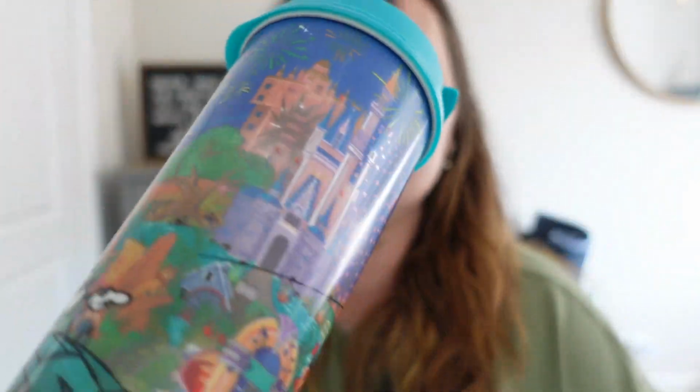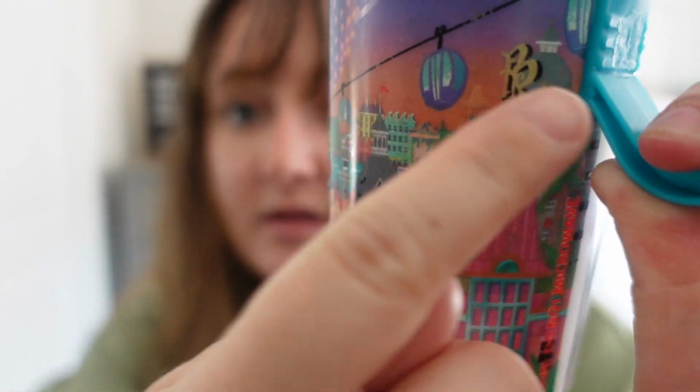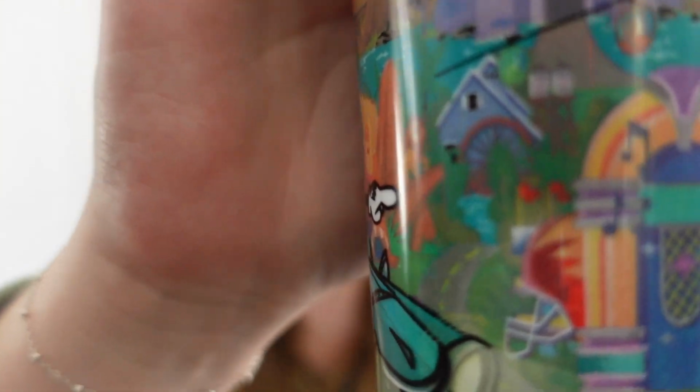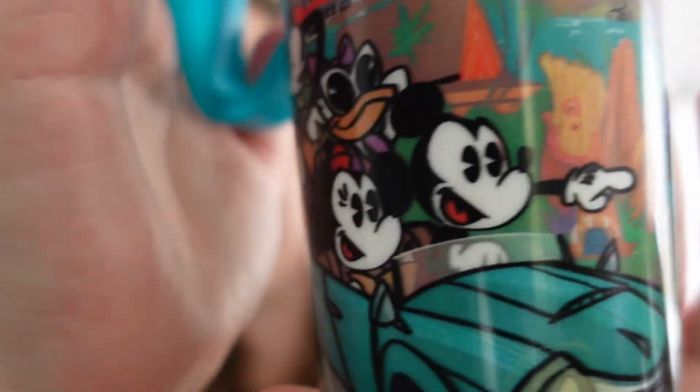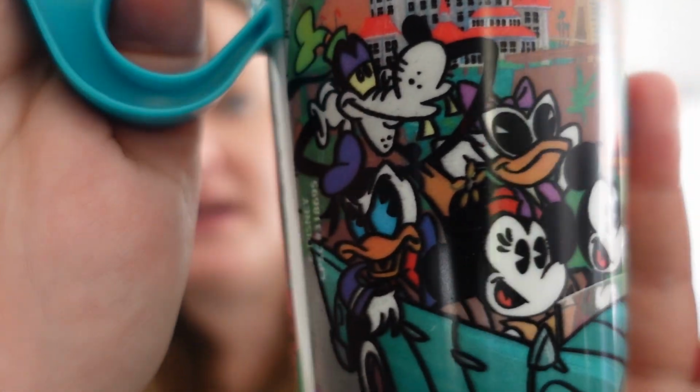The other mug that I have now is the resort mug. So if you see the vlogs, you will see that I did get the resort mug for the first time since I was a child, and it is super adorable, where it has all of the different hotels. So you can see Riviera, it has the Beach Club, it's got the Contemporary, it has All-Star Music, Pop Century. There's our hotel right there. You can see it with the little wheel there. It has all of them, and then the Skyliner, as well as all of the characters on a little car going.